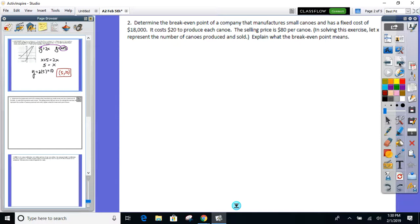All right, and that starts getting better. Break-even point. Canoes. I'll ask about it at the end. Wow. No matter how many you sell, you got to spend $18,000. 20 bucks a canoe to produce. Go figure. And we're going to sell them at 80 bucks a canoe. How many do I have to sell to break even? What's this bad boy mean?